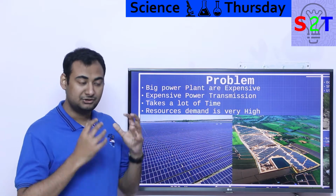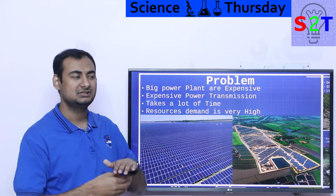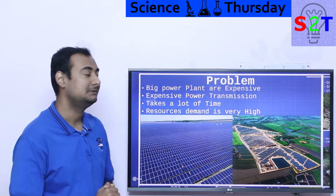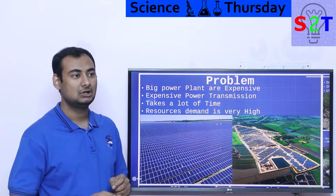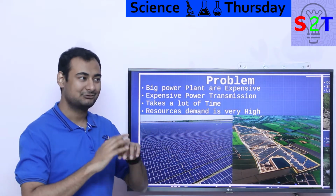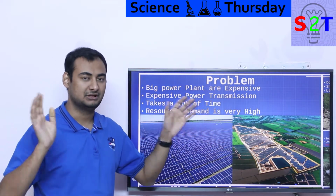Another aspect: when you're talking about a big power plant, fundamentally they mean anything bigger than 1000 megawatt. Again, there is no hard and fast rule about this. It's just that if you are above 1000 megawatt, you're talking about some serious energy. 1000 megawatt needs to be transmitted very far out. It's not that there is a small township and I'm going to give it 1000 megawatt. You have to give it to a small state, or multiple townships, or even 10-15 villages, to absorb that kind of energy.